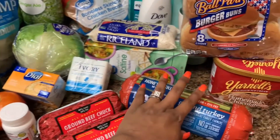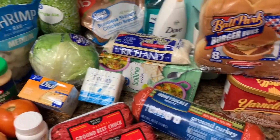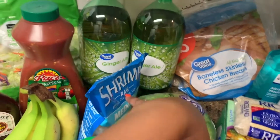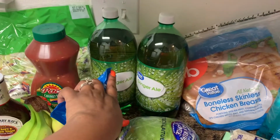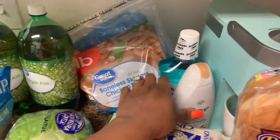I also picked up some ground turkey because I love doing spaghetti, or sometimes I do my taco with the ground turkey as well. I love Ivory. He loves style. A head of lettuce for our burgers and sandwiches. We love ginger ale. Again, it's Great Value. Boneless chicken breast. The Equate mouthwash.